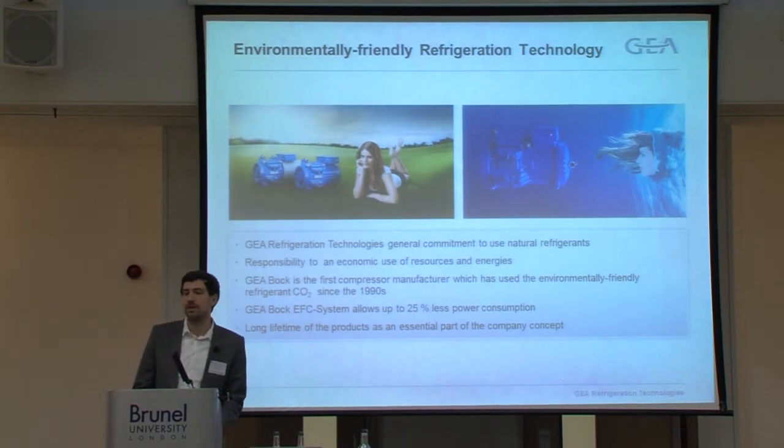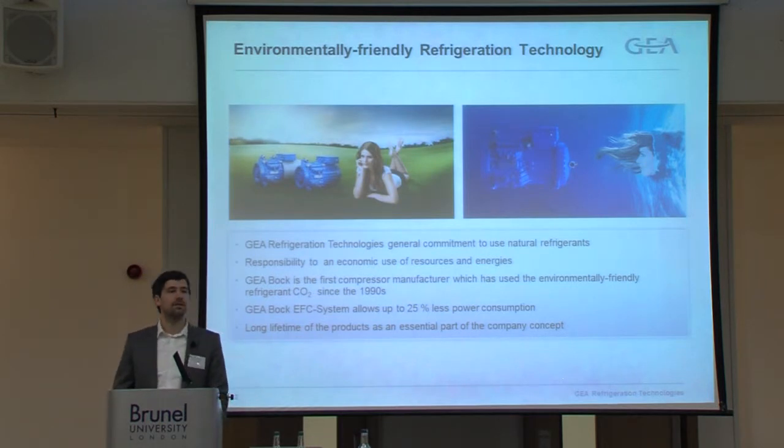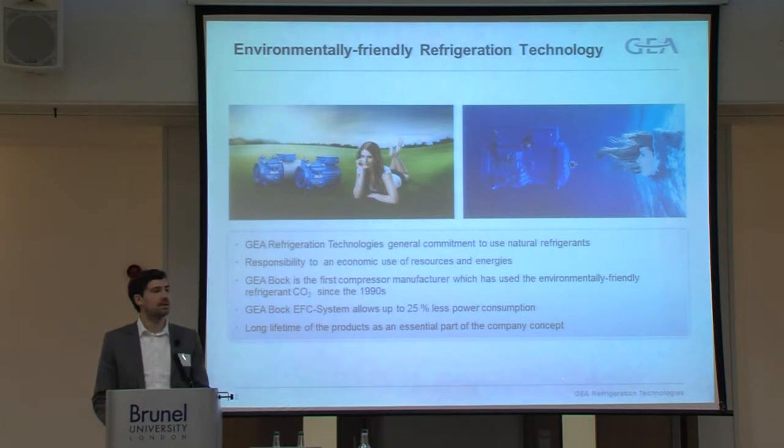In general, we have a philosophy in the GEA group that we are committed to natural refrigerants. Of course, big numbers are coming from the industry applications, where they have used ammonia and CO2 for a long time, but also from Bock, on the commercial side, we already have transcritical compressors since the beginning of the 90s. So this is a general responsibility to have economic use of resources and energies.